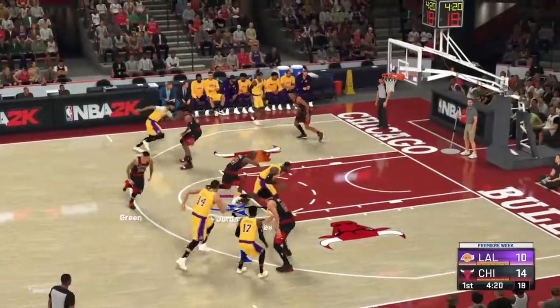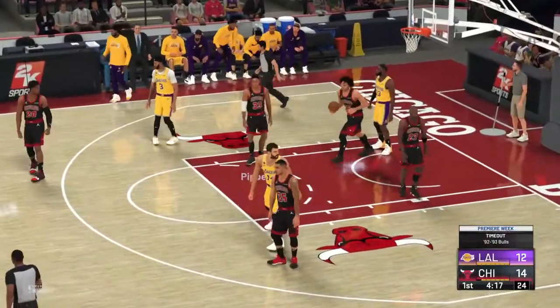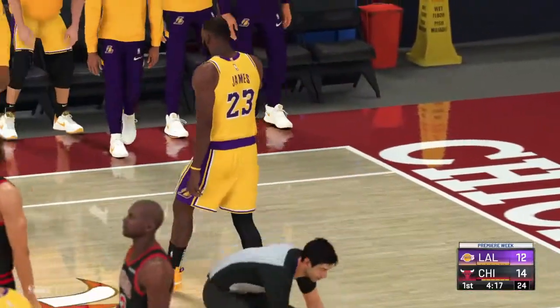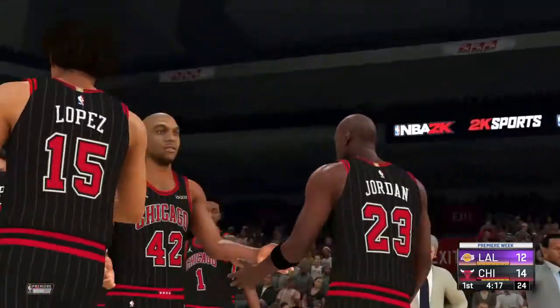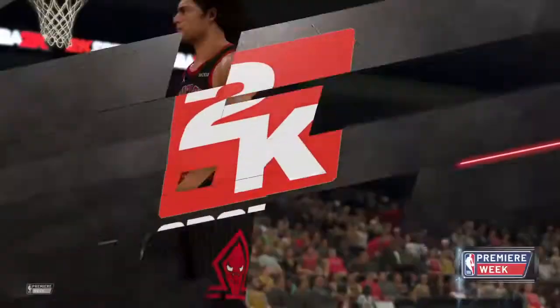LeBron with it. He's picked up by Jordan. Count that bucket. James has got 8 points. That's the strength of a locomotive and the finesse of a ballerina each time he takes it to the rim. And the first time out of the game called for Chicago. Harold, he's checked in for Marc Gasol.